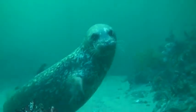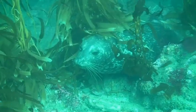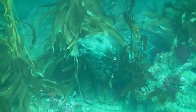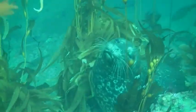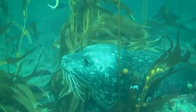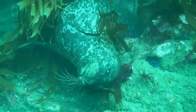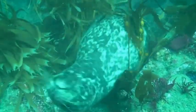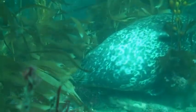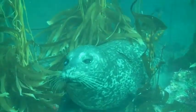Once we get down through the fish, usually towards the bottom, we normally meet a harbor seal. And these animals can be the goofiest animals in the world. They will zoom right in front of you. They will come right up to the camera, look right in your face, and you can tell they are very curious about what they're seeing. One of them we nicknamed Nibbles because it continually tried to bite on all of Sue's gear.